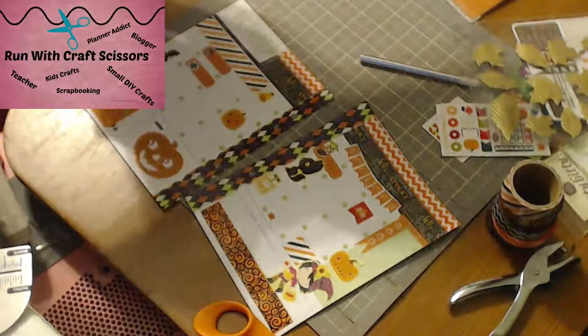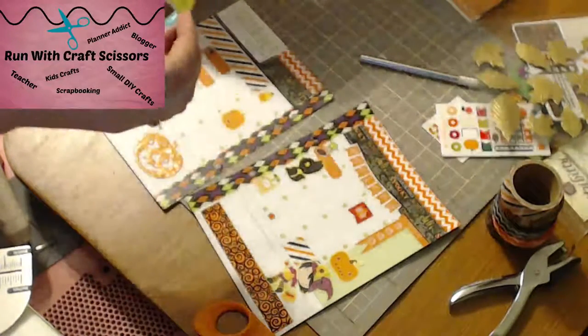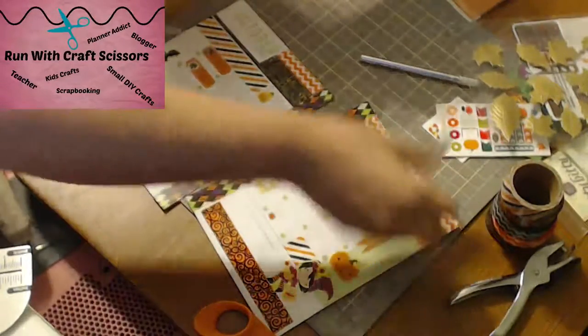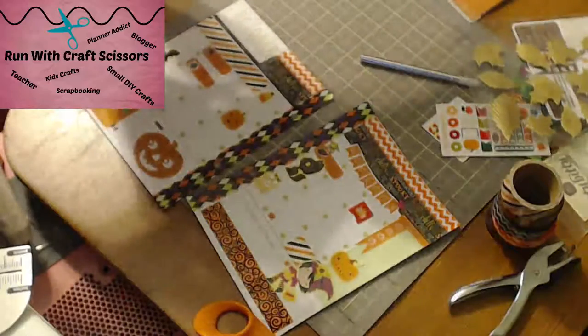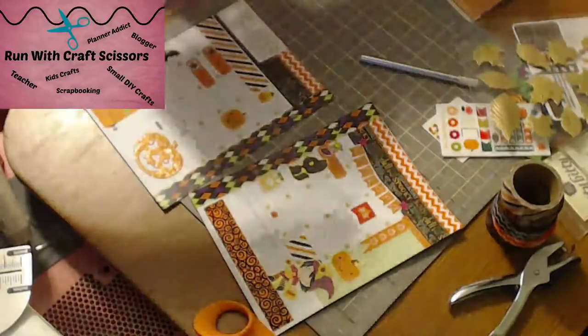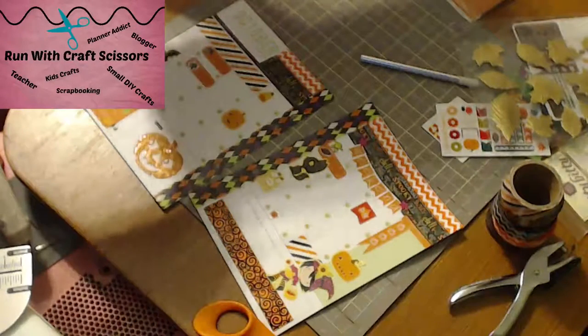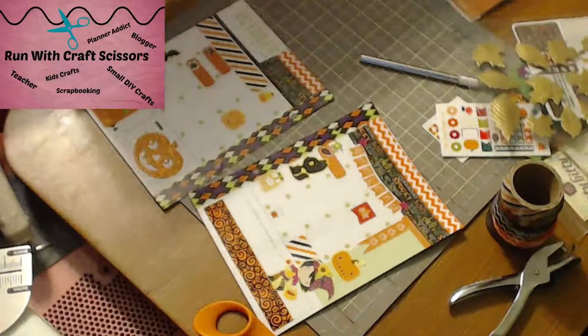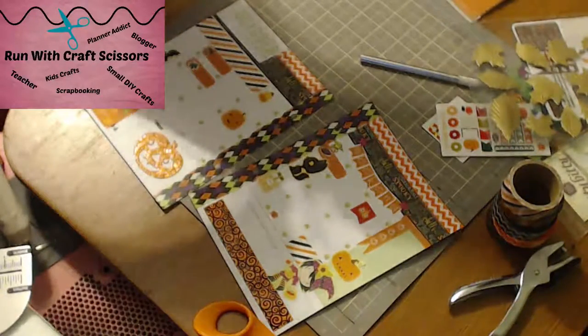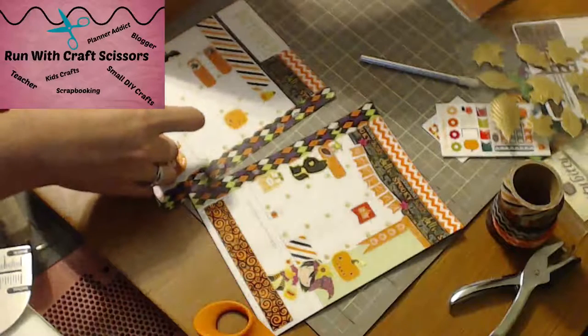There's cute little stars. There's like a tree in there. It's cute. I don't care for the squash. I have a black kitty on there. Let's do another black kitty. Just cut off some ears.